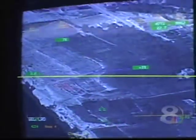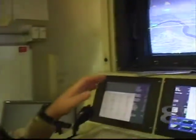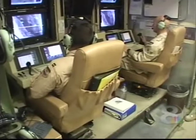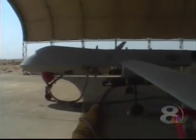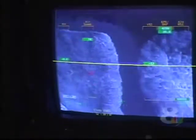We can put our Hellfires right where they need to be to avoid all kinds of collateral damage. Captain Lance Brockman explained to me how they can attack the enemy precisely, thanks to satellite images or views transmitted back by unmanned aerial vehicles called Predators. The remote-controlled planes are flown by pilots on the ground.